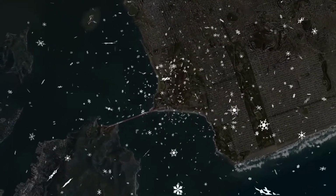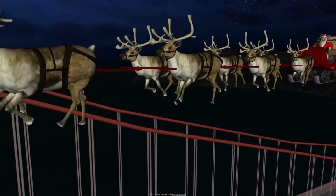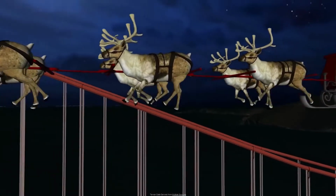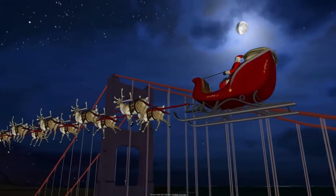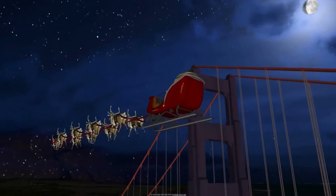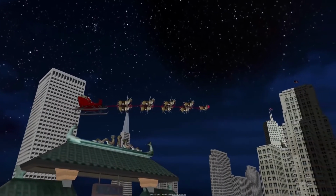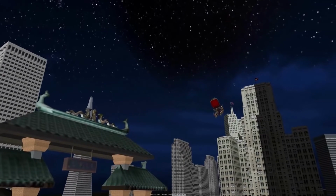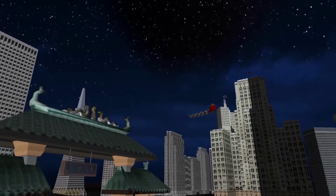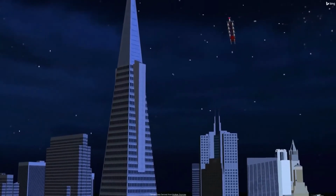NORAD has detected Santa arriving in San Francisco as his sleigh flew by the Golden Gate Bridge. Santa's elves are big fans of San Francisco, and they've been known to ride the famous cable cars throughout the city as they think of ideas for new toys each year. Known as the City by the Bay, San Francisco is one of the last remaining stops on Santa's trek across the continental United States. Keep tracking with NORAD to see where he goes next.